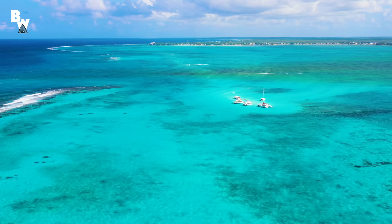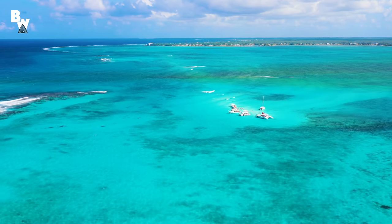And if you ever come to Grand Cayman Island, I highly suggest checking out the sandbar. It's definitely worth your time.